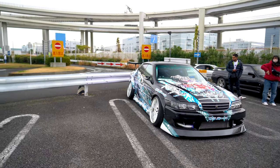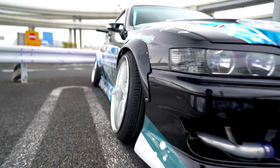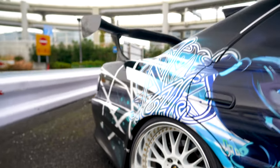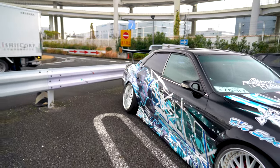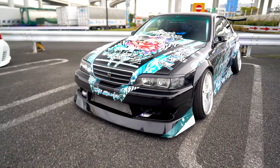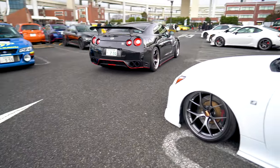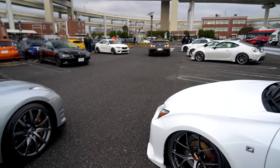This thing right here is crazy. Full stance drift spec. Man, that's sick. Tashi wrap, everything. There's the 35 that was just making his little noise coming down.